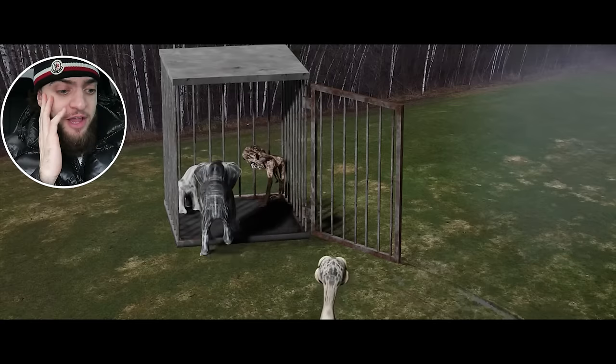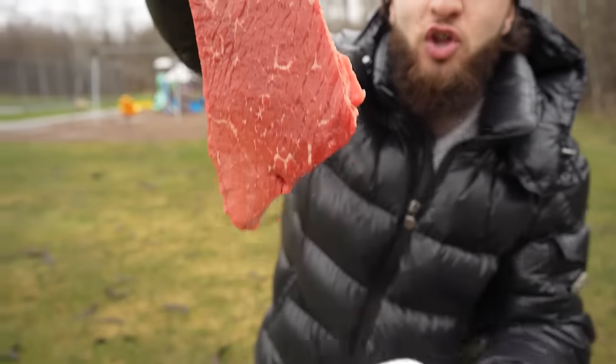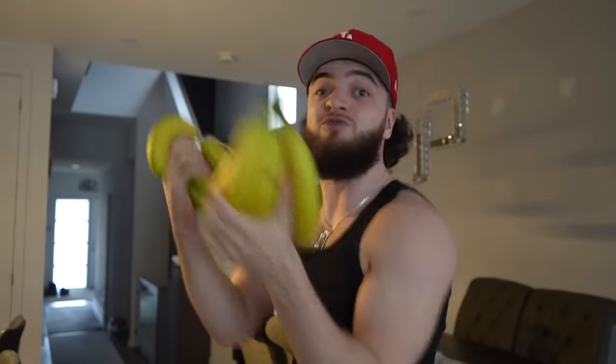If you guys didn't see my last video, I literally lured in a lot of the monsters with a piece of meat. Not my meat, but a piece of meat. And they literally went inside of the cage and I trapped them. So today, I'm thinking of spreading all these bananas out around my whole house because I got the cage downstairs in my basement. Like, come look.